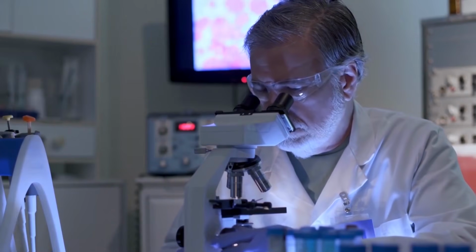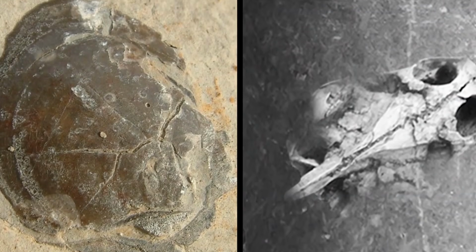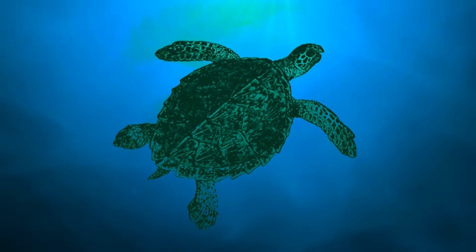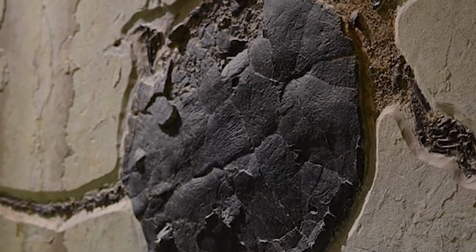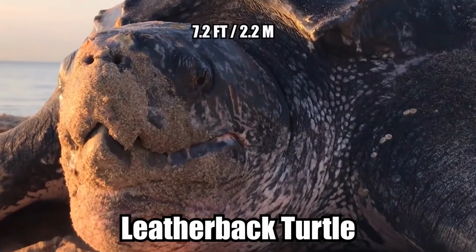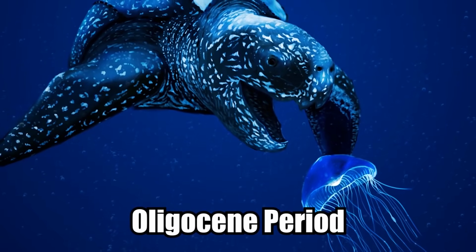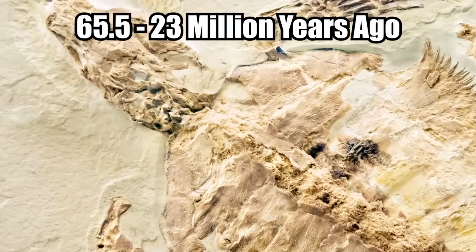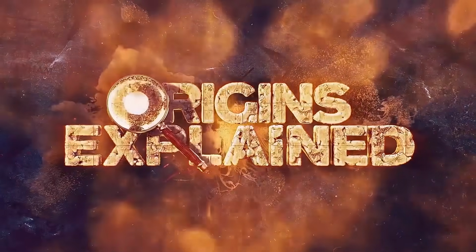Scientists will study the newly discovered piece and will examine microfossils surrounding the turtle to determine if the 2 fossils are from the same animal, as they suspect. That would be quite the find. Schofield speculates that the prehistoric species was a sea turtle similar in size to the modern-day leatherback turtle, which grows up to 7.2 feet long. It lived during the Oligocene period, which lasted from 65.5 million to 23 million years ago, when New Zealand was covered in shallow seawater.